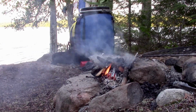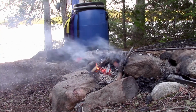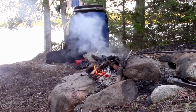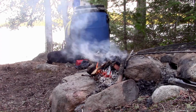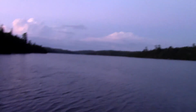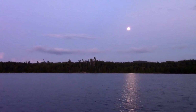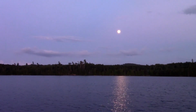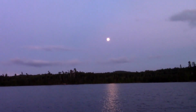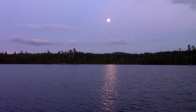Well, I'm just here burning some garbage that we had and reading a book, waiting for sunset. Well, it is getting near dark. Just about full moon here, shining off of the water.